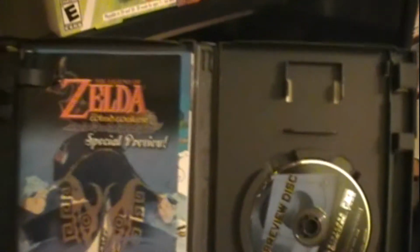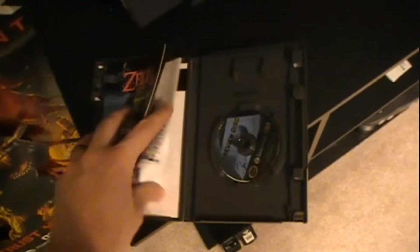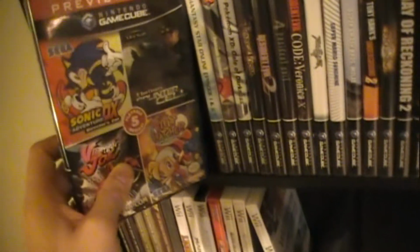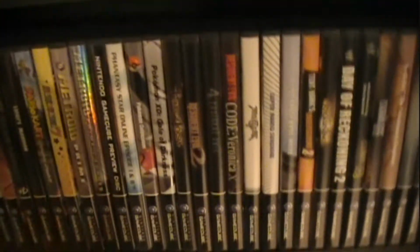And for some reason, it has the Zelda manual with some official stuff. It's got a bunch of Zelda stuff in there, so that's what came with it, which is pretty cool, trying to promote the Wind Waker on the GameCube. Phantasy Star Online, and I just gotta say, all these are actually complete. Unless I say they're not complete, I try not to put any non-complete games in my collection.